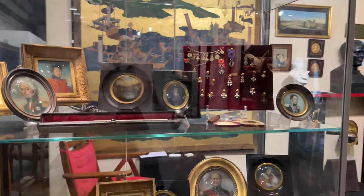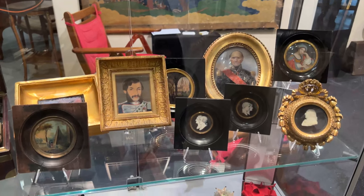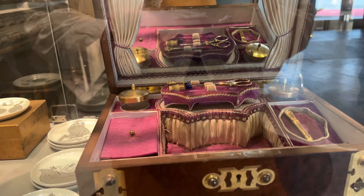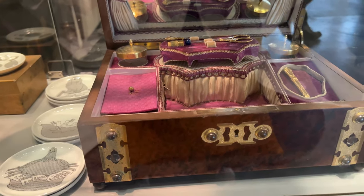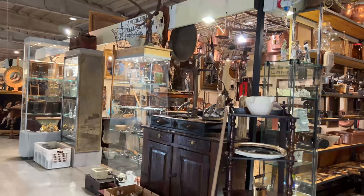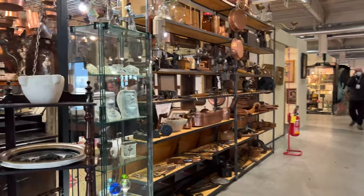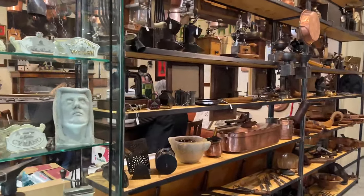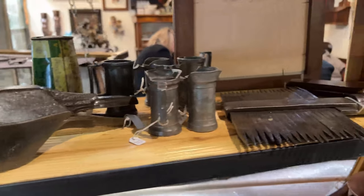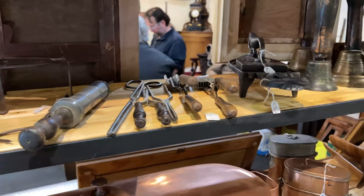These little metal looking pendants were adorable. Look at this, a little sewing box. That's amazing. Little compartments and things. Oh, more copper. Kitcheny things, so good. Oh, nice lock. I like that red lock. Ooh, bells.